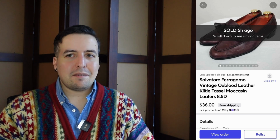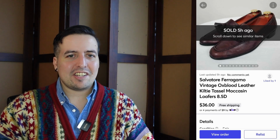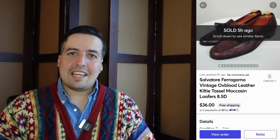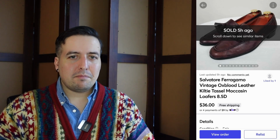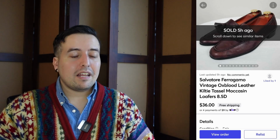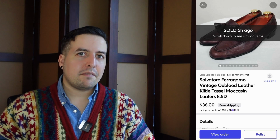I remember I bought these a long time ago thinking I was going to send them into The RealReal and cash in, but nope, they are not worth that much money at all, at least not vintage Ferragamo. They rejected them, saying that they were too discolored, so they fell into my death pile. I finally recently listed them, and they sold pretty decently, pretty quickly.